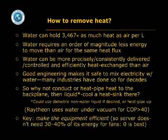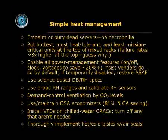Of course, the key is to make the equipment efficient in the first place so that you don't have so much heat to take away. Again, start downstream. Well, one good way to get rid of heat is to stop worshiping the dead. Either embalm or bury dead servers. We have these zombie servers that arise and walk in the night. You know, they're on, but they're not doing anything.